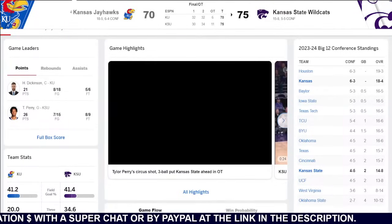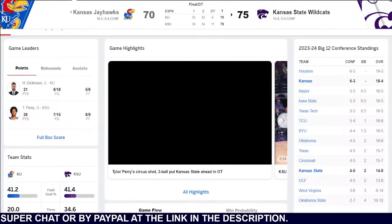FMC Defensive Player of the Game, Mr. Cam Carter. What a win. Cats 75-70 over the Jayhawks, and we'll be back with more in a moment.